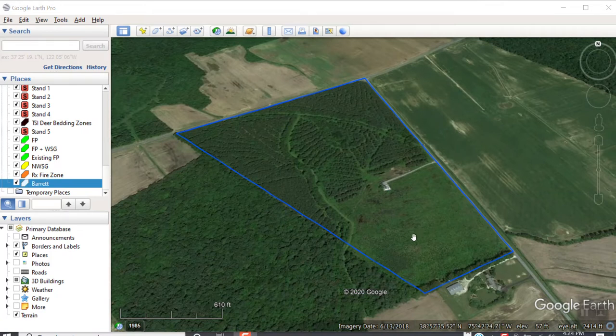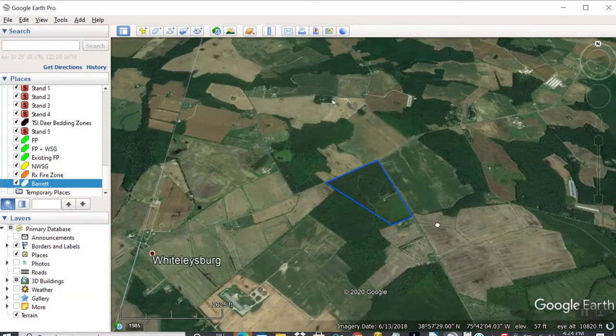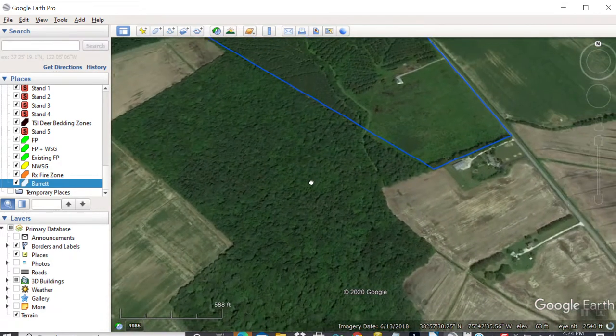The first thing I like to do when I look at any property is to zoom out and see what's going on in the surrounding terrain. So we have some large woodlots scattered around, but mostly farms within a square mile. So this patch right here represents some great cover right smack in the middle of a lot of farms.